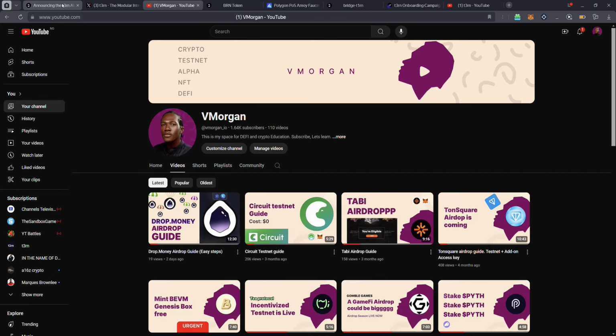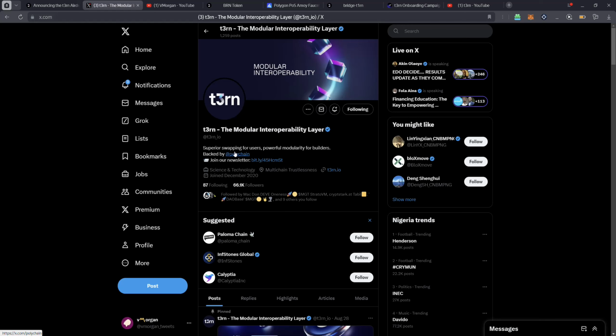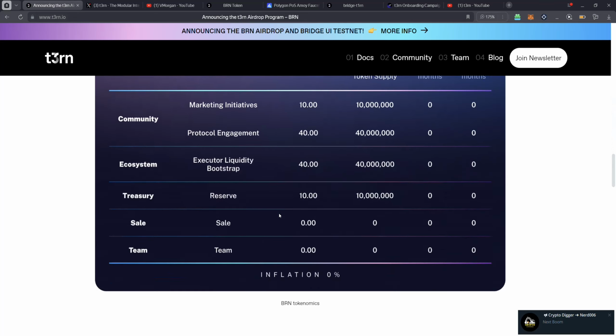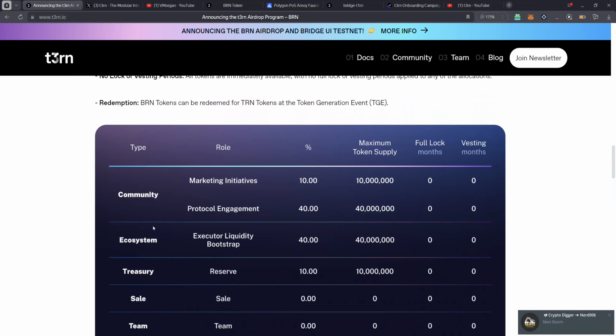T3rn provides superior swapping for users. It allows you to swap tokens across various chains and ecosystems, and it also receives backing from Polychain. Now, the way this testnet works is that there are different ways for you to earn BON. BON is going to be converted to T3rn. So for now, we're just going to earn BON. For every transaction you make on the testnet, you're going to be rewarded with 1 BON.